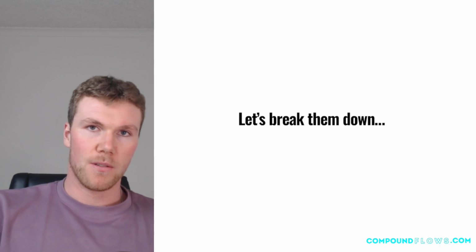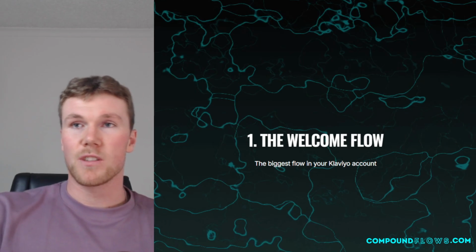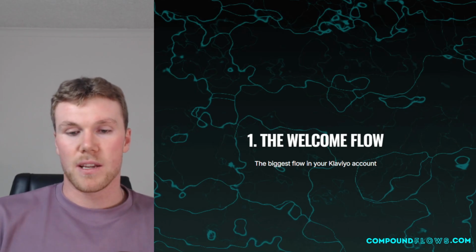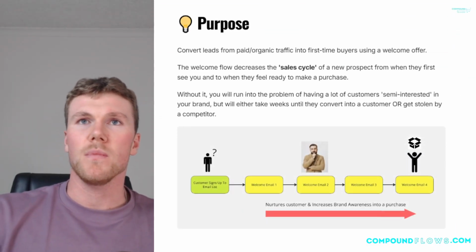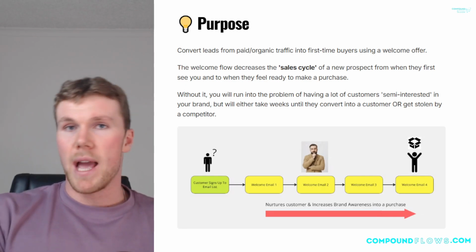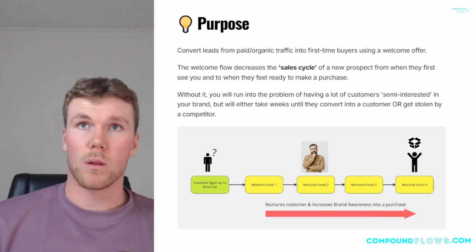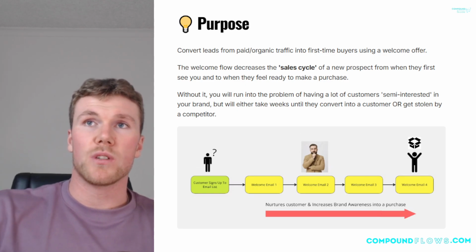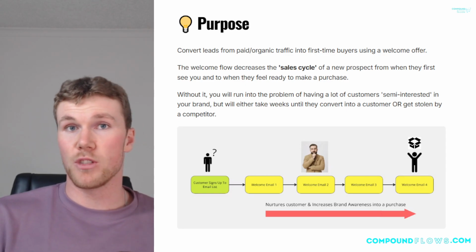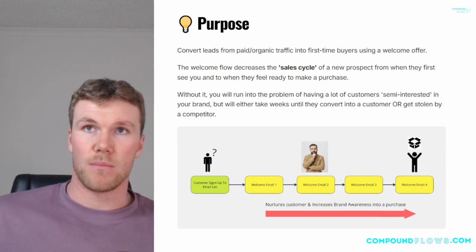The first flow, and one of the most profitable ones that generates the most money, is the welcome flow. This is always going to be the biggest flow inside of every e-commerce account because this is all the customers that sign up to your pop-up. So what is the actual purpose of this flow? Well, it converts leads that barely know you from your paid and organic traffic into first-time buyers using some type of incentive, some type of welcome offer. The purpose is to decrease the sales cycle of a new prospect from when they first see your ad on Instagram or wherever, until they are ready to make that first purchase.